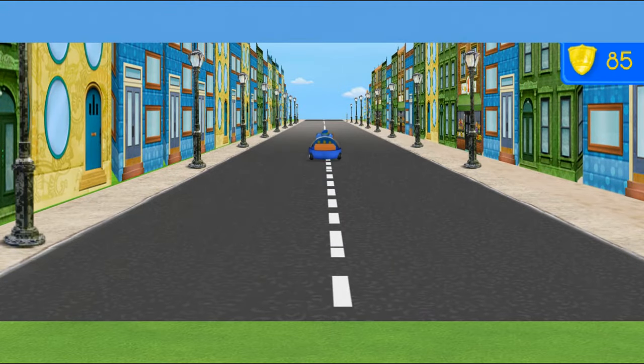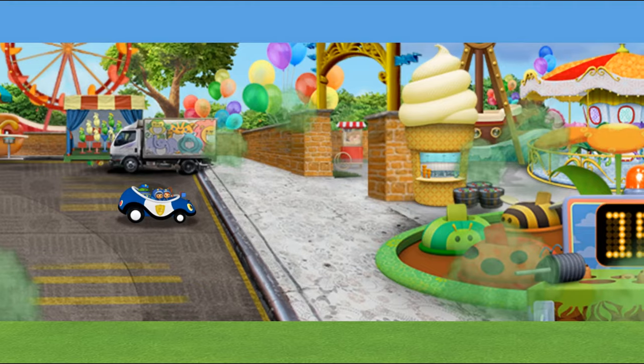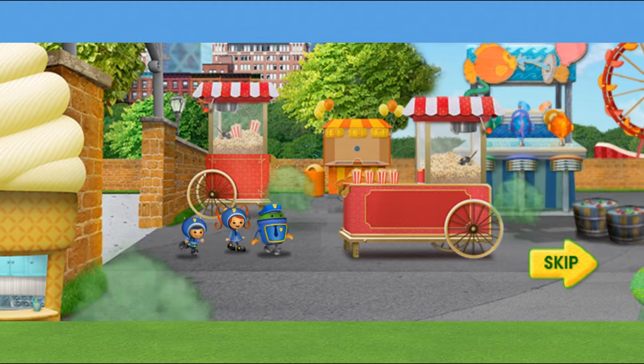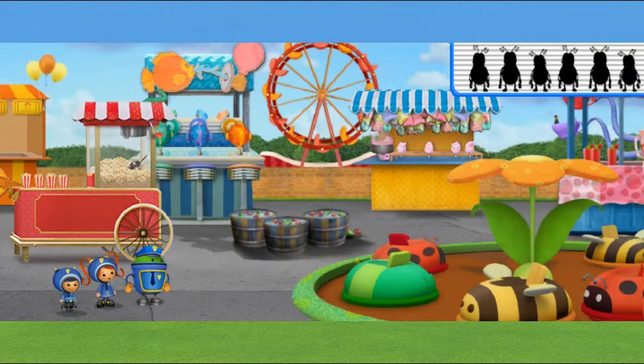I see the carnival up ahead. Jumping JPEGs. I smell those stink bugs. It's coming from the carnival. We're heading in to check it out. Team Umizoomi, let's round up more stink bugs. Ooh, the carnival. Umirrific. Except for the smell.